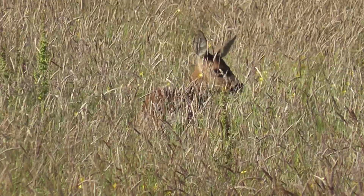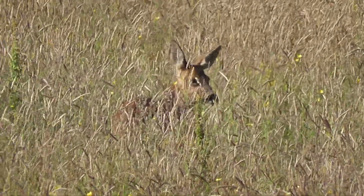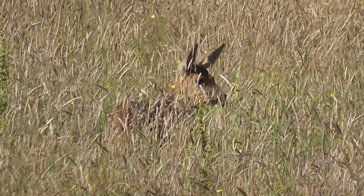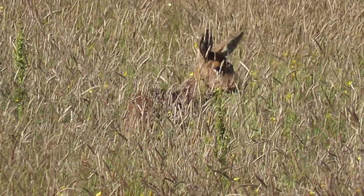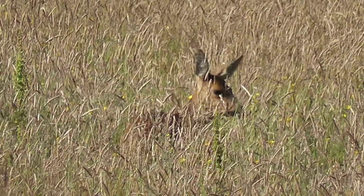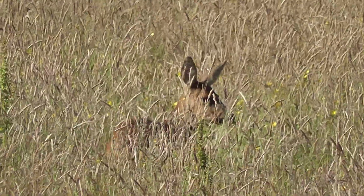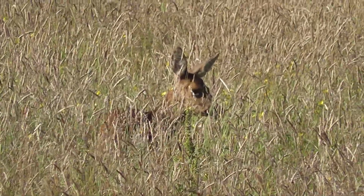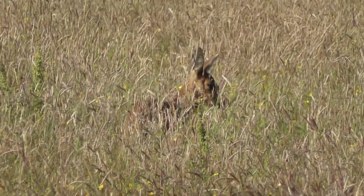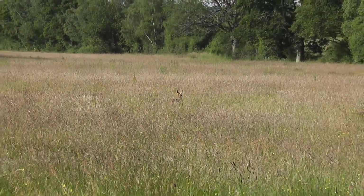There's a roe deer there, I believe, hiding in the grass. I think it's roe as opposed to fallow. Can't really tell because I can't see its spots. Anyway, it's not comfortable being there, out in the open.